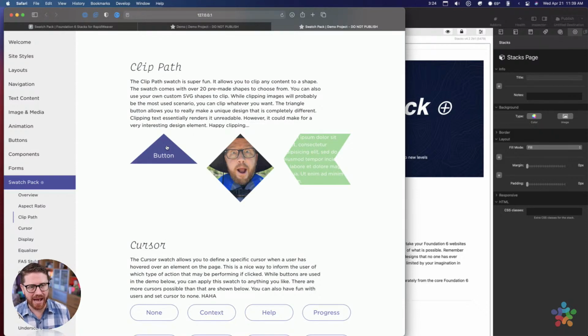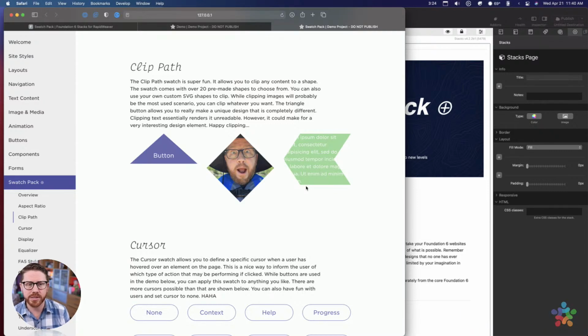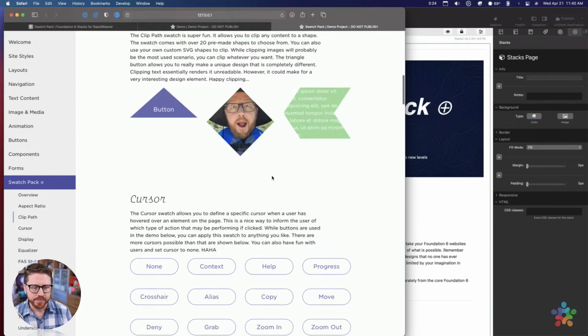Next one is clip path, and this allows us to apply basically a shape to anything we want. In this example, I have 3 different examples. We have a button, which is applying a shape to an actual button on the page. This is an image, and this is just some text, which is kind of interesting. Maybe some word art. So it's a way of having art on your page without needing an image. Shapes are kind of the cool thing nowadays, so this is a fun thing to do.